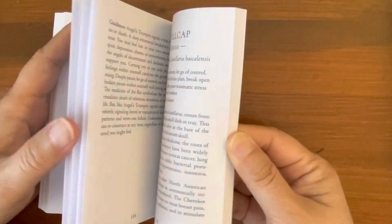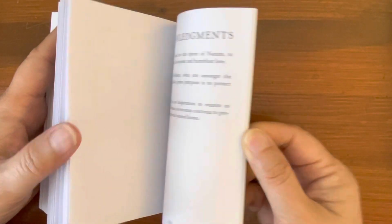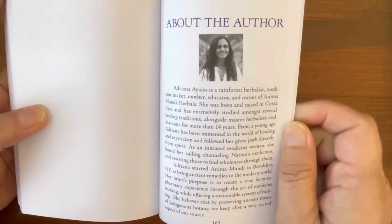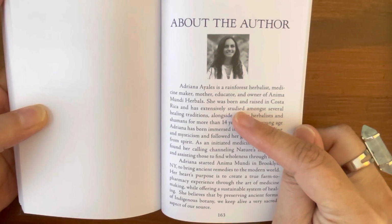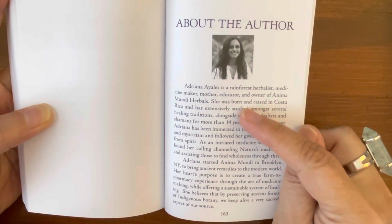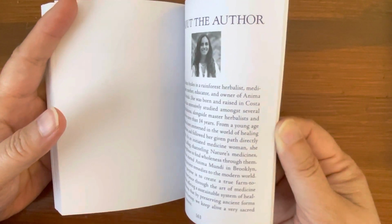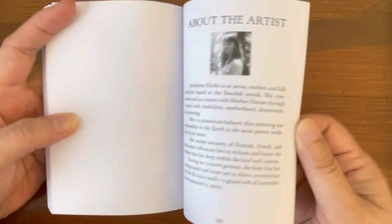And then in the back we have, I think, the write-up on the author and the artist. Yeah, so there's acknowledgments, and then a write-up about the author. She is a rainforest herbalist, medicine maker, mother, educator, and owner of Anima Mundi Herbs. Oh, okay. I think I bought some stuff from them before, and I'm on their mailing list. I thought that sounded familiar. Very interesting. So she created her own deck. Very cool. And then the artist, Josephine Clerks. And so there's a total of 165 pages. The last page isn't numbered.